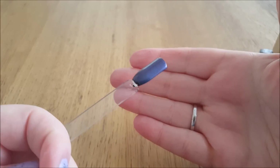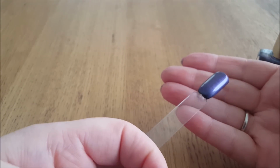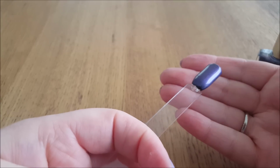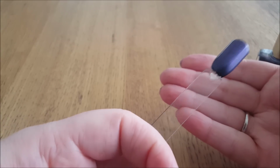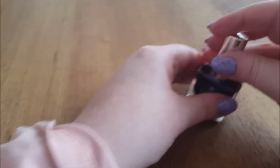You're not picking up that shift totally, but maybe as it dries we will. I'm definitely seeing it off camera. It's not that strong. We're not talking ILNP, but it's still pretty good. So that's number 5. Oops. Apologies. That's number 5 out of the way. So let's get to number 6.